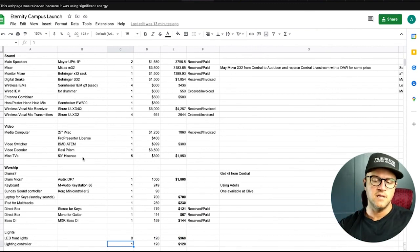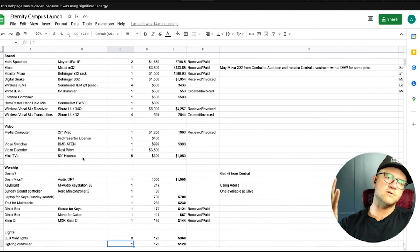Make sure you look at used inventory in your own building first. Maybe even call up some of your buddies, like the biggest church in town. Go visit them, say, hey, what do you guys got for old gear? Can I have it? A lot of them will just give it away because they're not using it. They want to be generous to other churches, right? We're all on the same team, guys. We're all leading people towards Jesus.